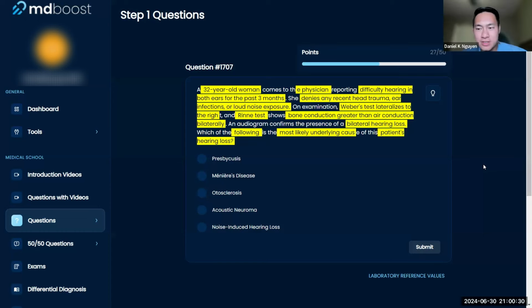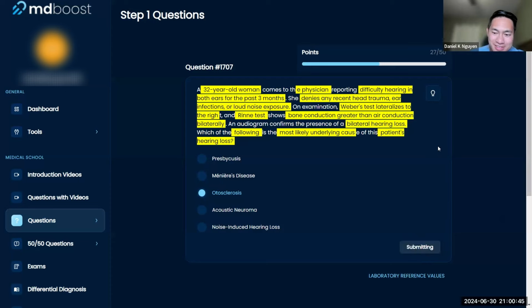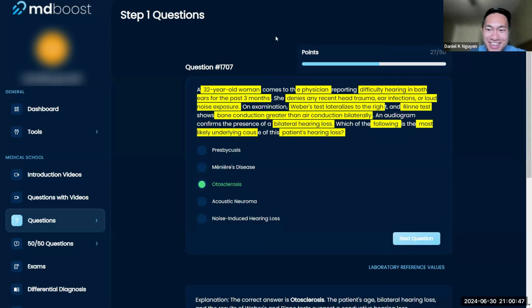Okay, pick your best answer, and then I'll kind of go over it with you. The best one would be otosclerosis, in my opinion. Okay, good. Why'd you pick otosclerosis? Because it's said that the bone conduction is greater than air conduction. Okay, good. So sometimes keeping it real simple will allow you to get the answer right. So I'm proud of you for doing that.